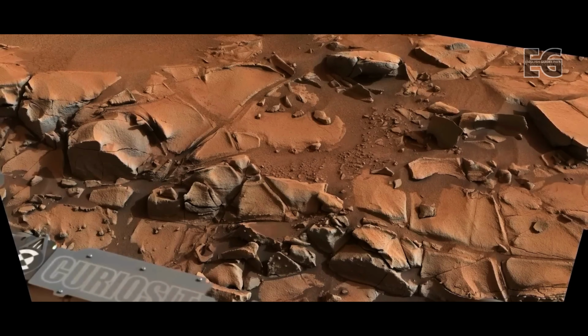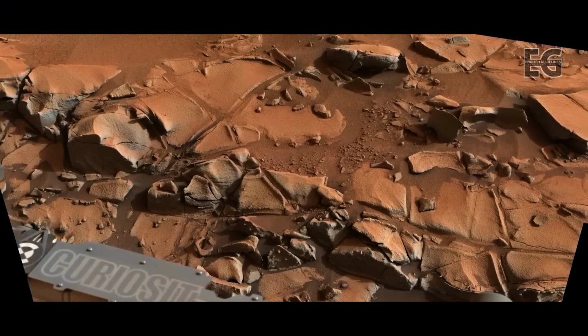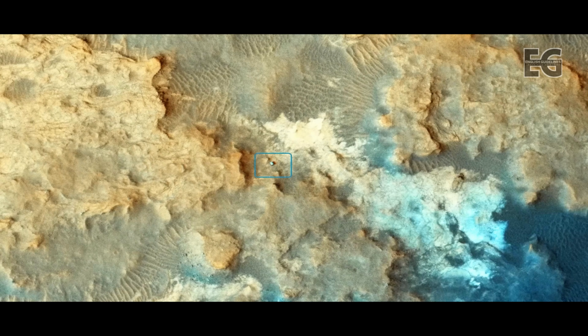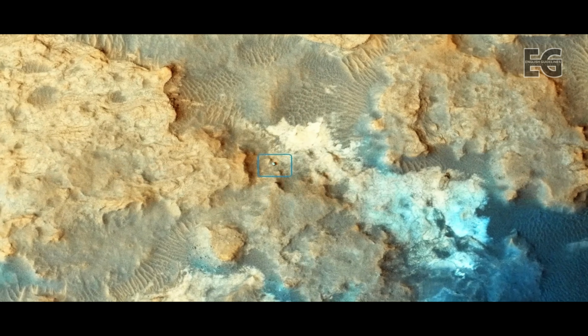On Sol 817, Curiosity comes across some interesting exposed bedrock and takes a closer look. The area is about 6 feet or 2 meters across. Meanwhile, the Mars Reconnaissance Orbiter is flying overhead and spots the rover, now squarely within the Pahrump Hills area.